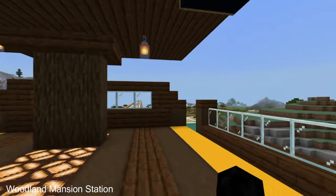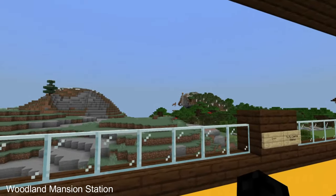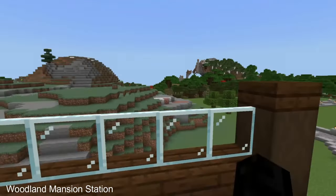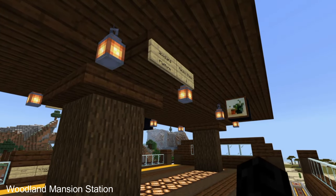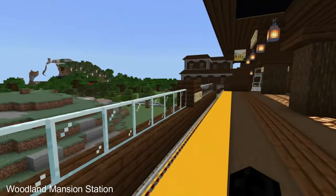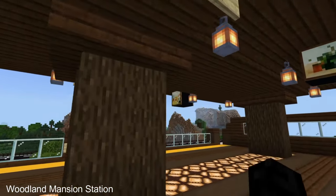Okay, the next station is the Woodland Mansion station. And of course, it's an island platform station, and it's quite similar to the Columbia Golf Course station in terms of the style and the materials used, but obviously this is an island platform, Columbia wasn't. We are on platform uno right now, and to be quite honest, I really like the design. I know I'm kind of bragging right now, but I'm just being honest, I really, really like this design.